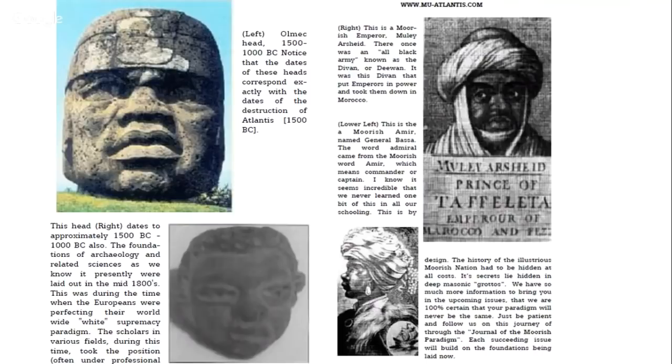And the word admiral came from the Moorish word emir, which means commander or captain. I know it seems incredible that we never learned one bit of this in all our years in school or schooling. This is by design. The history of the illiterate, but the history of the illustrious Moorish nation has been hidden at all costs. Its secret lies hidden in deep Masonic grotto.